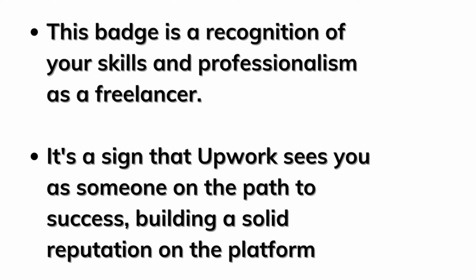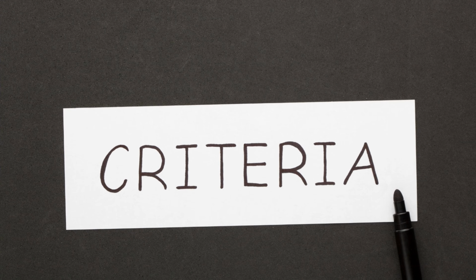Before we jump into the steps, let's quickly cover what the Upwork Rising Talent badge actually is. This badge is a recognition of your skills and professionalism as a freelancer. It's a sign that Upwork sees you as someone on the path to success, building a solid reputation on the platform. Now, to get this badge, you need to meet certain criteria set by Upwork. These criteria ensure that only the most promising freelancers receive this badge.